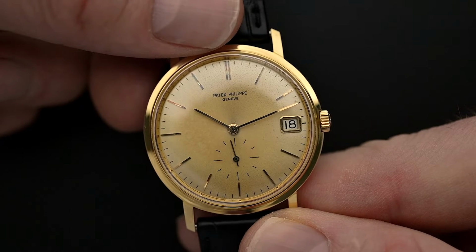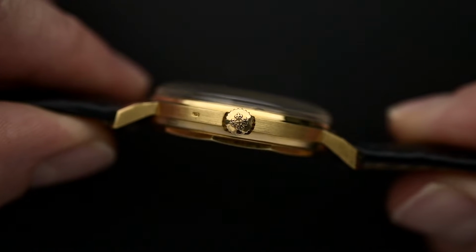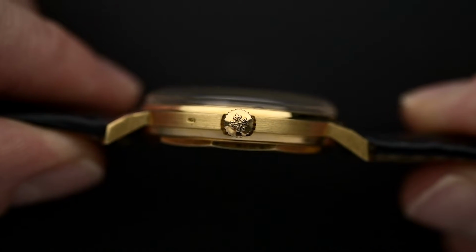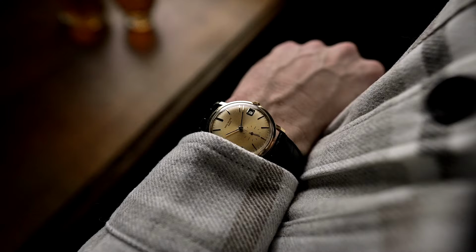Actually, the question why the Calatrava is so highly rated is relatively easy to answer. The demand is higher than the supply. And there are also two other facts which increase prices. First, Patek Philippe's production methods. While many other brands rely on machines to produce their watches, Patek Philippe crafts most of their timepieces completely by hand. And second, the level of detail and finishing that Patek puts into their Calatrava.